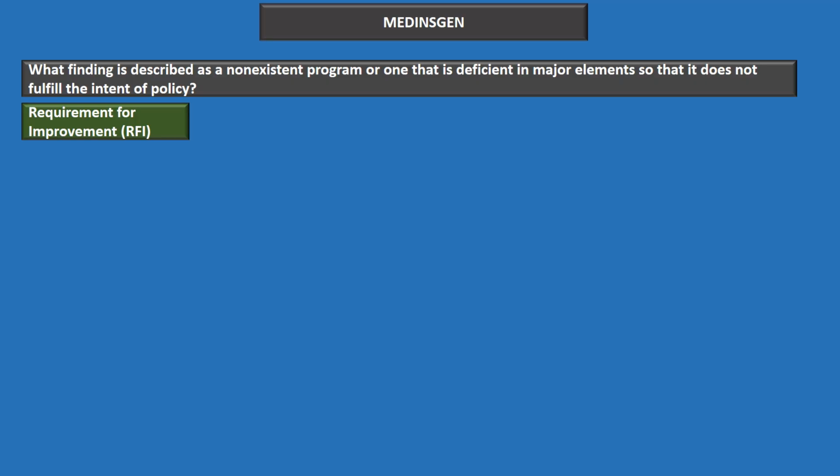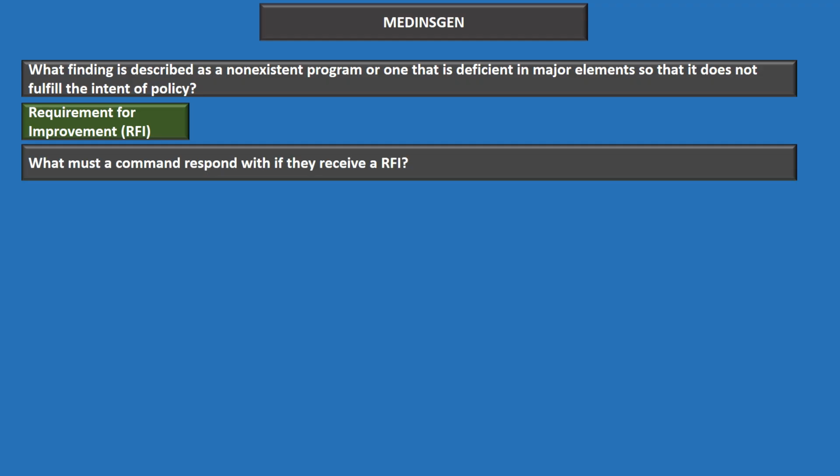So when the MEDINSGEN comes and inspects programs, they can give you an RFI, which is the worst one, saying you don't have this program. Supplemental, saying, hey, you're almost there, but not quite. Opportunity for improvement, hey, everything's good, you're meeting policy, but we can do some things to help make it a little bit more efficient. And then they can just say you're compliant. So RFI, a non-existent program or one that is deficient in major elements so it does not fulfill the intent of policy. What must a command respond with if they receive an RFI?